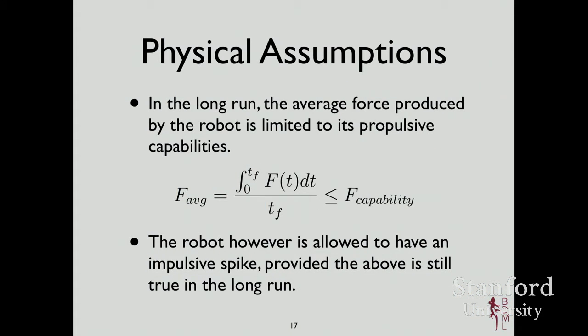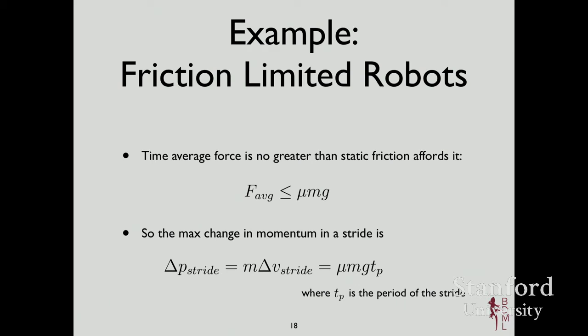So the physical assumptions of the system specifically are that on the average, in the long term, this robot is going to be limited by the mechanism propelling it. So if it's a friction-based robot, it's going to have a long-term time average limit of its body weight times mu, so mu m g. But it is allowed to have impulsive spikes that are above this in the short term. So specifically, we're talking about a time average force that is no greater than the static friction affords it. And the max change in momentum in a stride is governed by these simple equations. But the main point is T_P is the period of the stride, so that's the duration over which it's going to take a step, and it's accumulating that velocity.